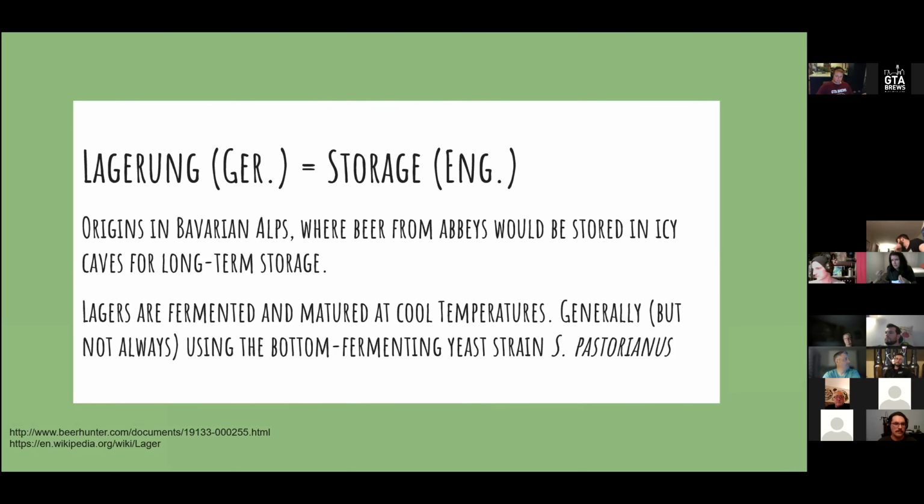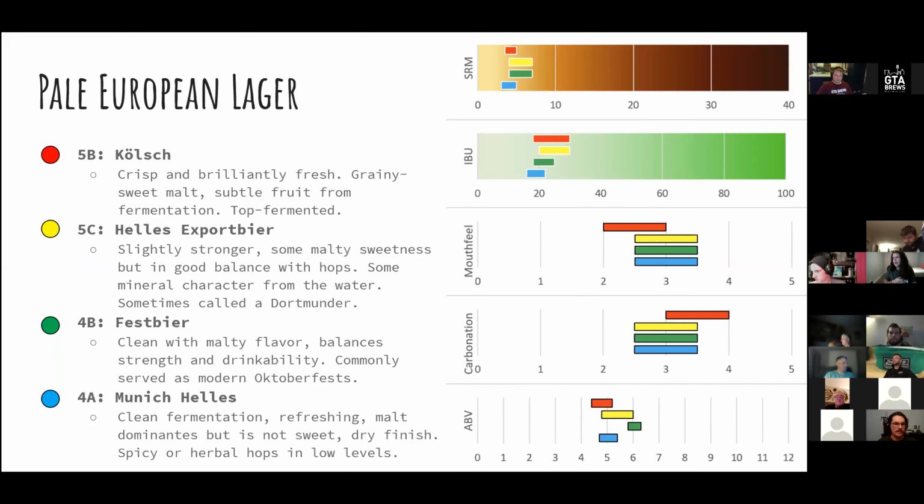So this new type of beer had this new type of yeast called S. pastorianus. I gotta drop some yeast knowledge for you guys. Generally, lagers are brewed with a bottom fermenting yeast, but not always. There's a couple exceptions. Pale European lagers are the first category here: Kolsch, Helles, Festbier, and Munich Helles. Kolsch is a very crisp top fermented beer. This is our first exception to the bottom fermenting rule.